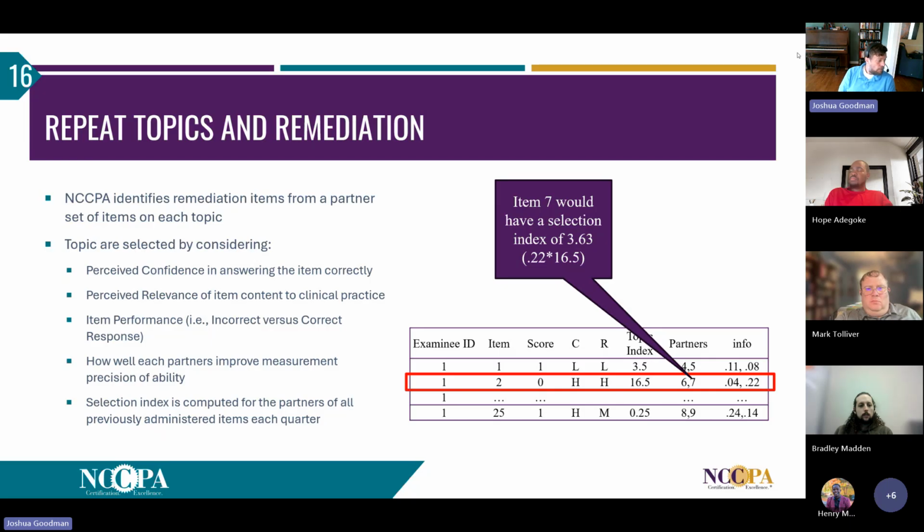So we look at your current performance, the location of that item on our scale, and we try to choose an item that is optimized both for those self-assessment criteria, right, wrong, and confidence, and which one of those is best suited for you. We choose the top 5. We have this ordered list. It ranks them from most desirable to least desirable for any item that we could remediate. And then we choose the top 5 each quarter. You only get one chance to remediate a topic. You don't get to keep going, even though we have multiple items in the bank.